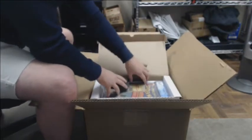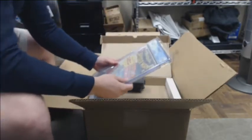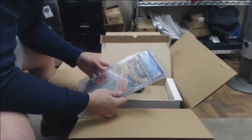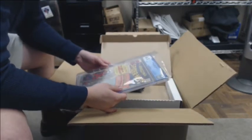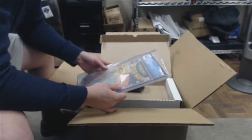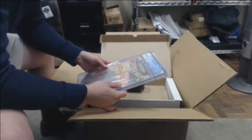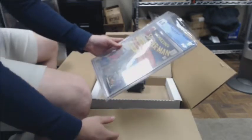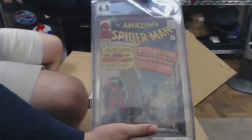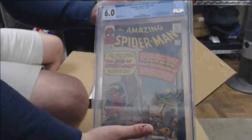We have here, oh, we're starting this break off hot. How about another one here? It is a Stan Lee story, Steve Ditko cover and art. It's a first appearance of Ned Leeds, Fantastic Four and Sandman appearance, as well as a Daredevil and the Avengers cameo. It's Amazing Spider-Man number 18, graded a 6.0 there. That's a killer comic. There you go.